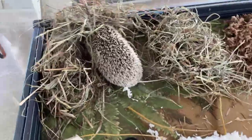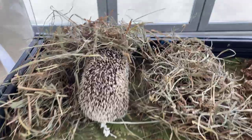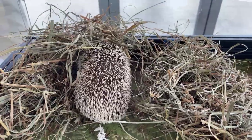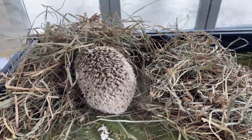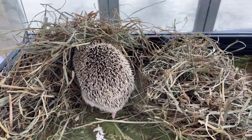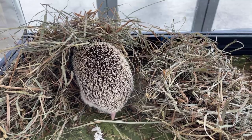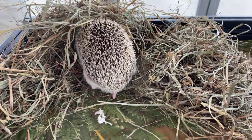Cool. How long do they live? These guys can live for a while. Quilma's actually going to be 3 years old on March 27th, so we'll probably have a birthday party for her. In the wild, they can live about 3 to 5 years. In captivity, they can live to be 5, 8, and we've even seen them live as long as 11 years. But usually the average is about 8 years.